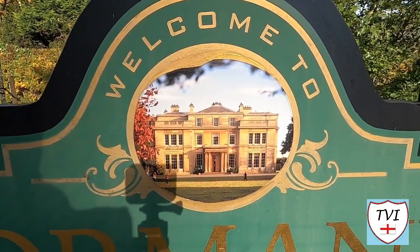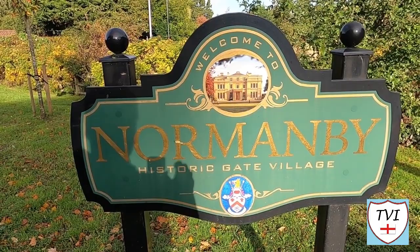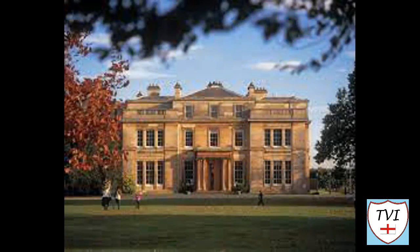So here's a special section about Normanby Hall. Normanby Hall is a classic English mansion built between 1825 and 1830 to the designs of Robert Smirk.